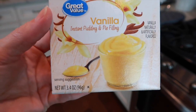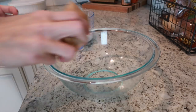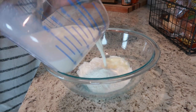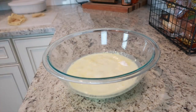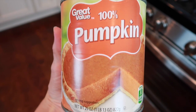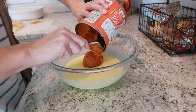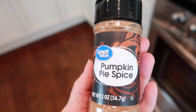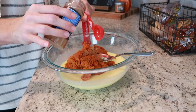Now in a separate bowl, we're gonna put our vanilla pudding mix, and then we're gonna put in about 1.5 cups of milk. Next, you're gonna need 15 ounces of the pumpkin puree, and I only used half of this jar because I had too much. Then you'll need 2 tablespoons of pumpkin spice and mix it all together.